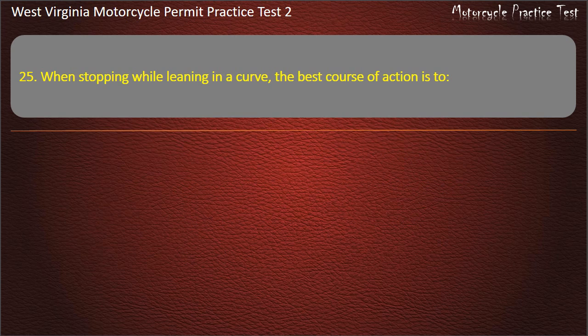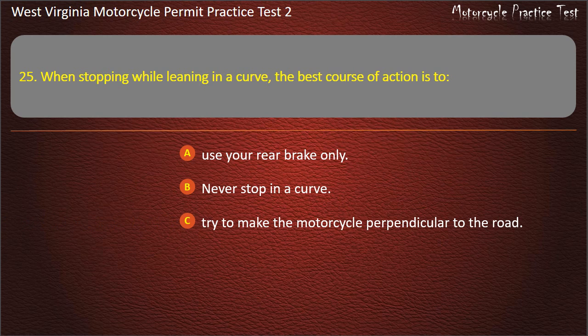Question 25. When stopping while leaning in a curve, the best course of action is to use your rear brake only. Never stop in a curve. Try to make the motorcycle perpendicular to the road. Use your lean to enhance braking. Answer. Try to make the motorcycle perpendicular to the road.